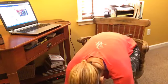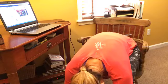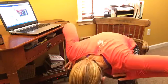And what this does is stretches your low back. So what I want you to do is try to take a deep breath into your low back and just let the weight of your arms and your head hang heavy. And then you're going to take your hands onto your thighs and support yourself back up to sitting tall.